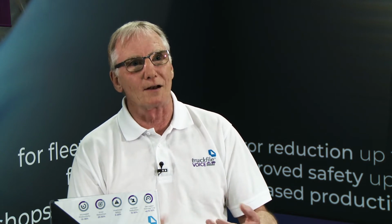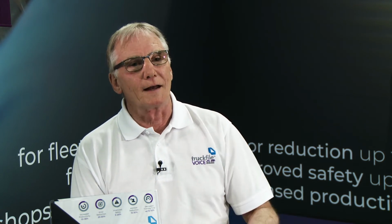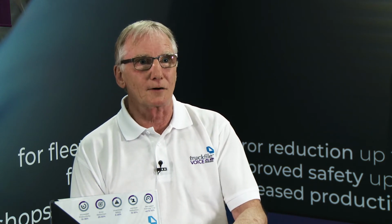So if you carry out a PMI or an inspection, it's uploaded to the main system. The relevant users that need to access that information can access that information. They can also run reports to analyse that data as well. So you can do things like predictive maintenance, so you can work out whether there is a fault that keeps reoccurring. And again, if a vehicle's got a fault on it, you can get an instant notification to say it's got a fault on it.